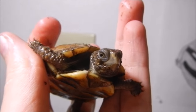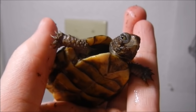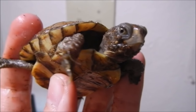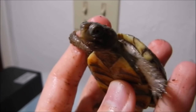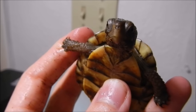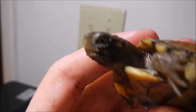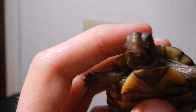But she's a cutie. She's, like I said, about 2 years old. Most likely a female, but we can't know for certain. And she's in a standard 10-gallon tank on a mixture of cypress mulch, dirt, sphagnum moss. Planted some grass seeds in there a while back, but they haven't sprouted yet. She's eating largely crickets and earthworms, red wigglers usually, and then she gets a little mixed salad every now and then. But she's doing pretty well, and she's very cute.